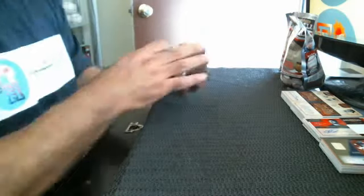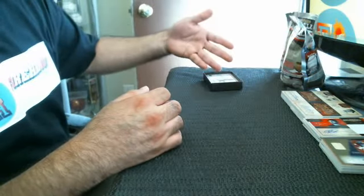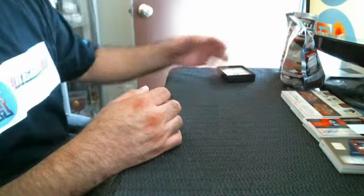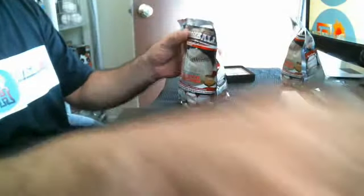All right. Last pack. Or should we rip a ball? We rip a ball, right? Right. Rip a ball before we do this one. Okay. Let's do ball number 6. Okay. Here we go. Ball time.